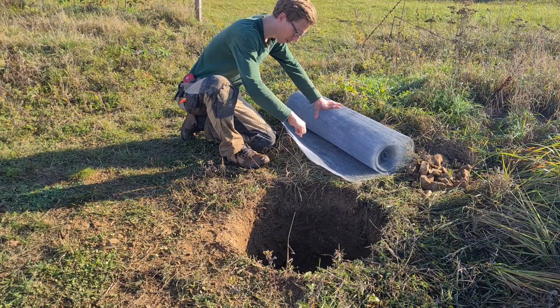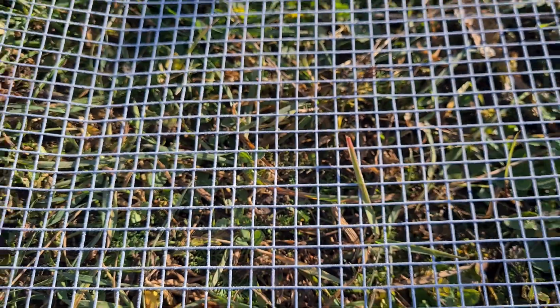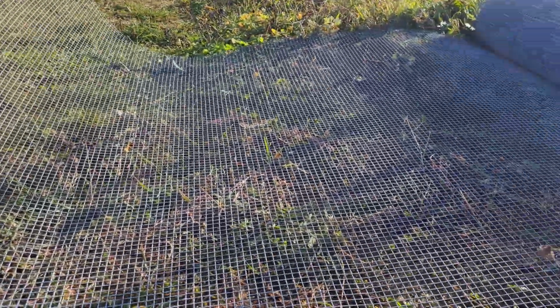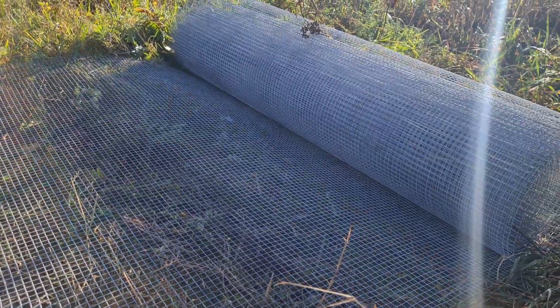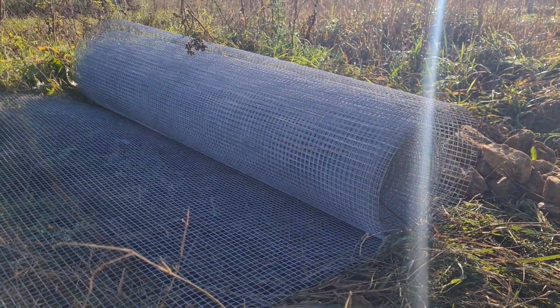With the wire mesh, I make sure that the mesh size is 13 millimeters at most, so that not even little voles can get through, and that the mesh is zinc coated so it won't rust as fast. There is a lot of debating whether the zinc coating is necessary, and the bottom line is, it depends. For example, on how many voles there are, how strong the tree and how acidic the soil is.